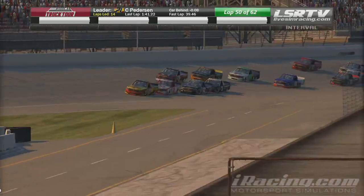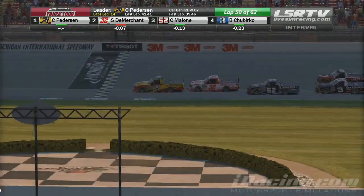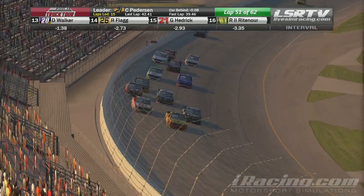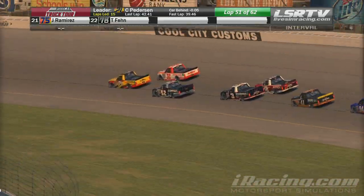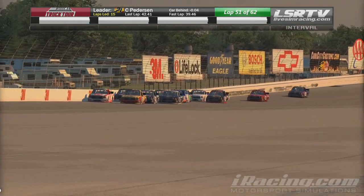But look at this hornet's nest we've got up front here as the battle for the lead starts to really heat up. Seth the Merchant cuts the nose off of that 52 truck, and now they're going to split it up and go side by side for that second spot back into turn number 1. All those guys looking for their 3rd win. Malone looking for his 4th, but I think that 3 truck, Brandon Chaburko, on 4 fresh tires, is going to make his way up through here in the next couple laps.